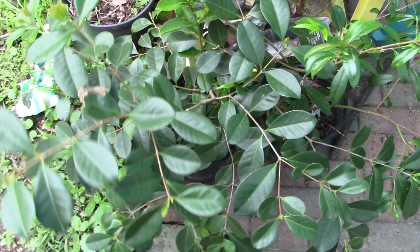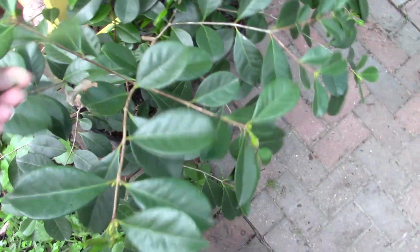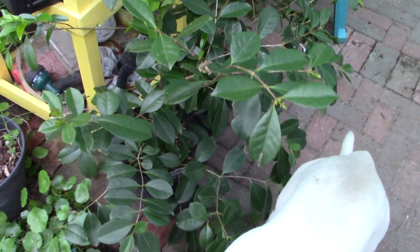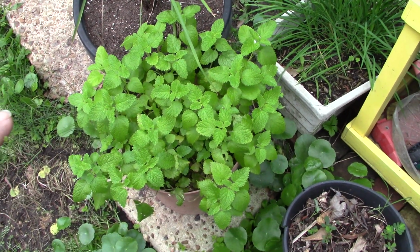I can't remember what variety it is. I think it might be strawberry guava. But also just going through, pinching off some of the growth so it bushes out some more to let it get bigger so it can handle our winters. Here we have some lemon balm, and it's doing amazing.